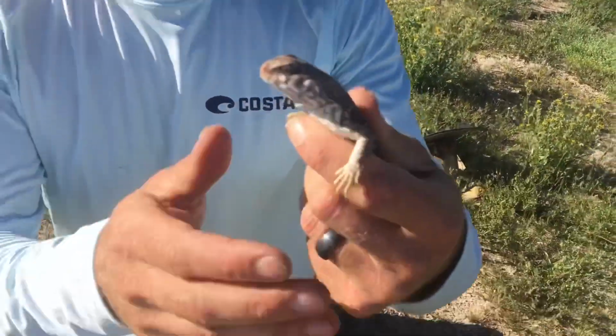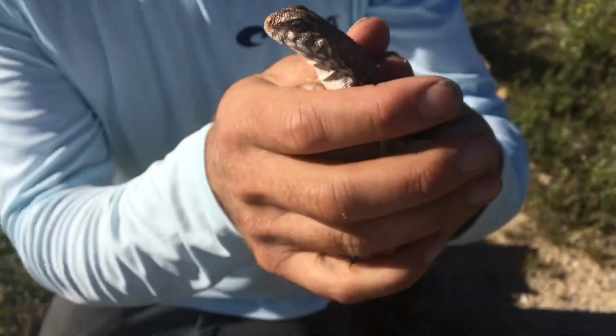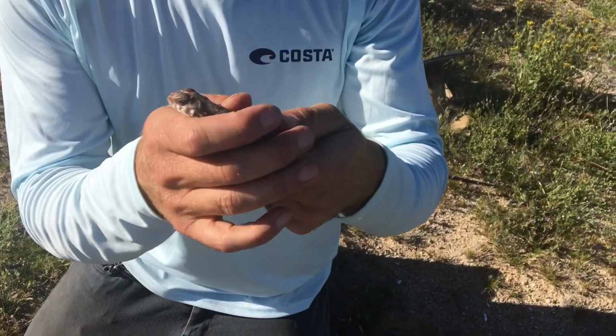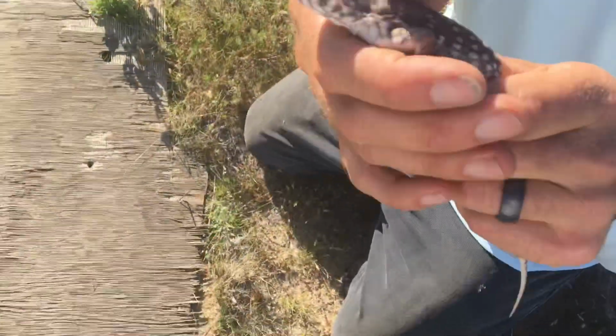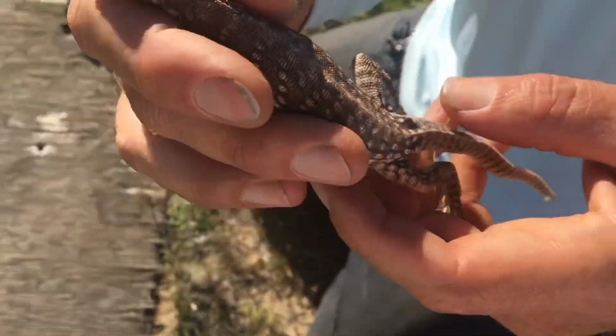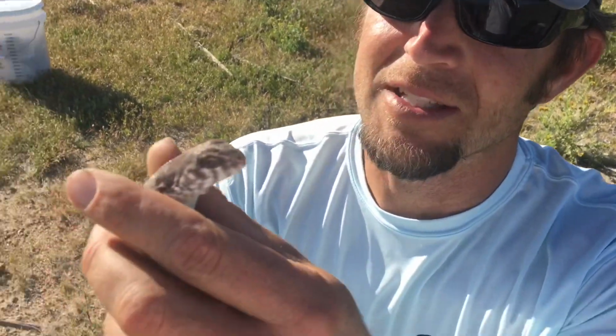All right. This is a desert iguana. They're pretty common out here in the desert. They're super fast and they're really active, especially when it gets warmer. We've been seeing these guys today mostly running around. This guy seems on the skinny side for some reason, but anyway, hopefully he'll be okay. They just have the cutest little faces.